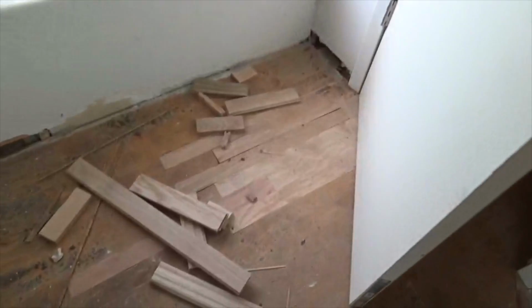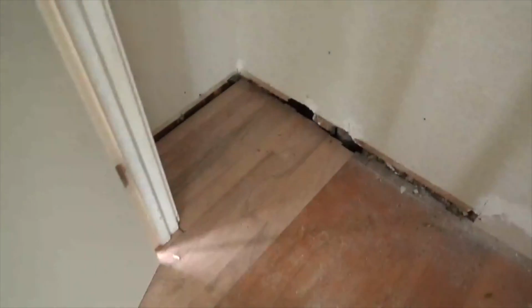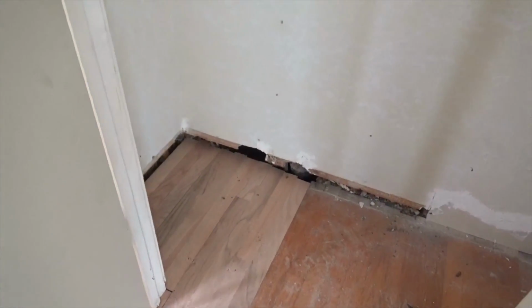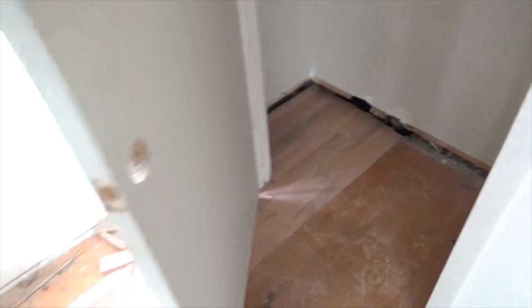All this wood floor has been repaired. Once we get in here and sand it and clear it, you'll be able to tell a little bit, but not a whole lot. And then we obviously fixed all the stuff under the tub. That's all been addressed.